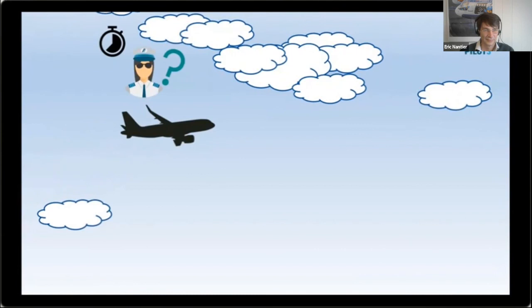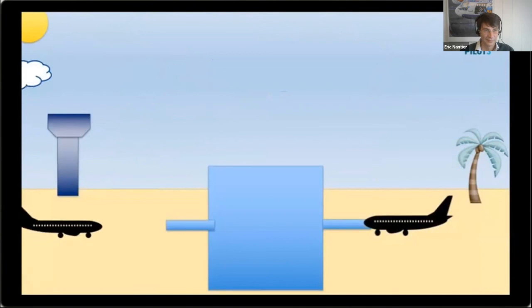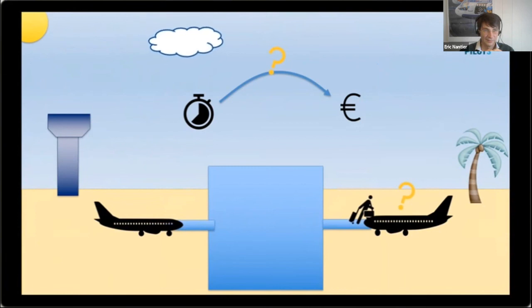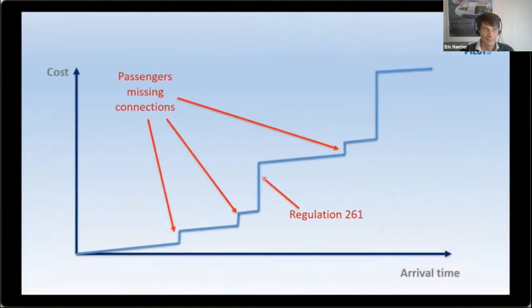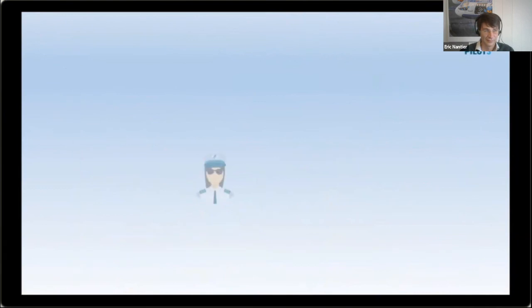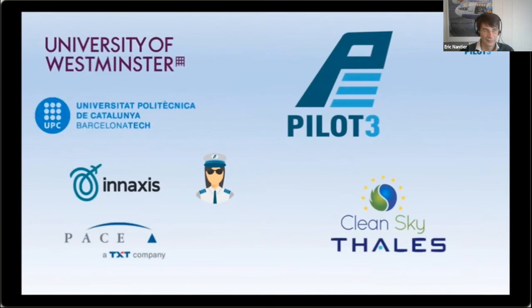The flight is late and the crew is considering different alternatives to optimize their trajectory. But how to consider temporal uncertainties such as holdings at arrival? Once the flight finally gets to the gate, one could think it's easy to translate that delay into cost, but is it? Passengers may have connections. Will the connecting plane still be there? And how long will it take for the passengers to actually make that connection? With the same arrival time, that cost could be materialized or not. This makes cost functions a complex stochastic process. The expected cost of arrival should be considered by the optimization. Pilot 3, a Clean Sky project, will integrate these stochastic dynamic cost functions into a full optimization framework.